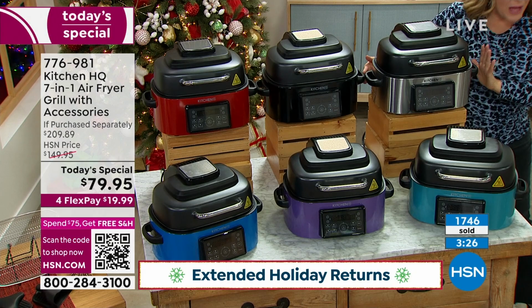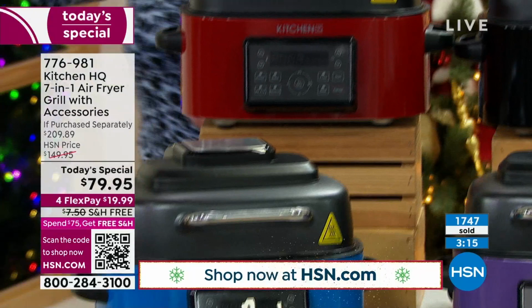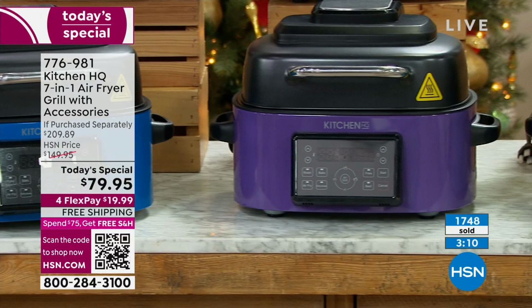So here's the black. We've got red, that is our second most popular. We also have a blue, a plum, and a teal color. Everybody's getting that large capacity on that air fryer basket. Look at that nonstick grill. So you're getting that insert as well.